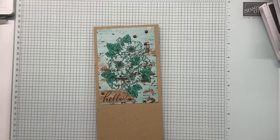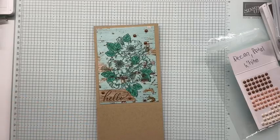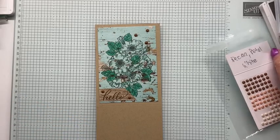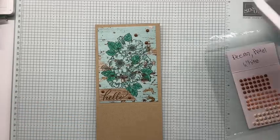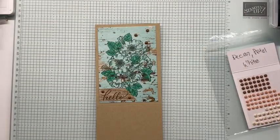So this one's very flat. The only dimension is in the embellishments. So that works. We have kept it fairly minimal. We've used the designer series paper. We've used 3 different stamp sets, but I just had this feeling, yes, you like it? Okay, rightio. I shall stick with that.